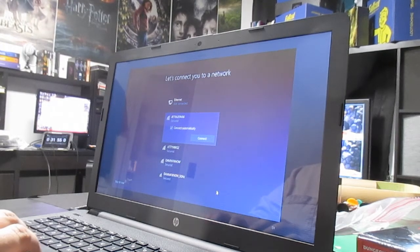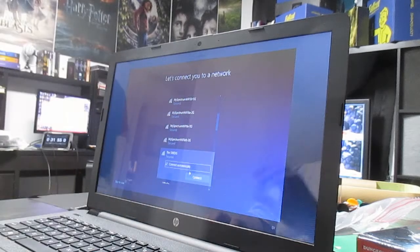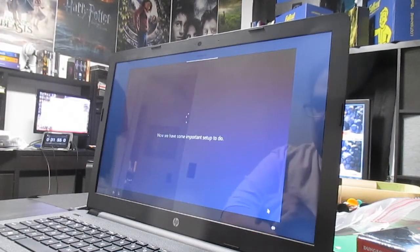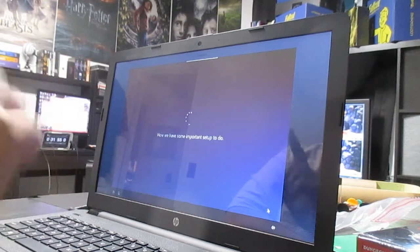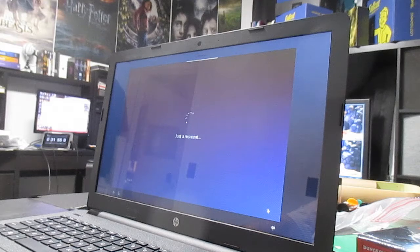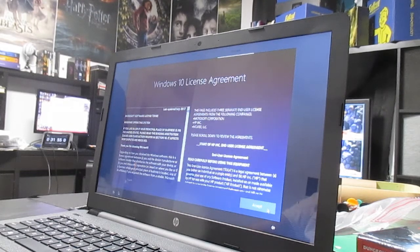Connect to a network. There we go, the TARDIS. Important setup to do now. Yes, yes. Very important. Yes, yes. Man, this thing likes to think. Yeah, just a moment. I figured it out. What's new from Windows, eh? I don't think there's really much at all new from Windows.